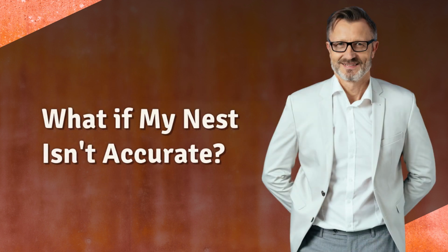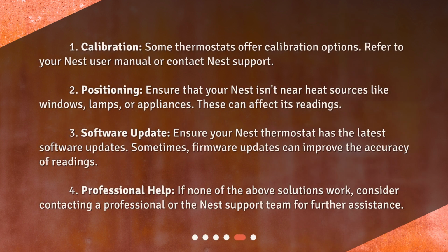What if my Nest isn't accurate? 1. Calibration. Some thermostats offer calibration options. Refer to your Nest user manual or contact Nest support. 2. Positioning. Ensure that your Nest isn't near heat sources like windows, lamps, or appliances. These can affect its readings.